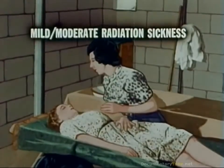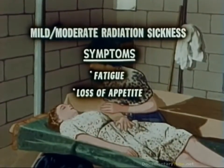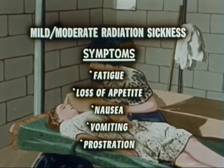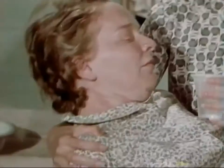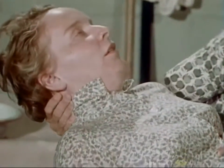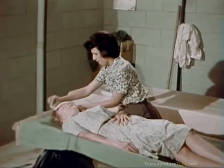These are the symptoms of mild as well as moderate radiation sickness, one or more of which may appear shortly after exposure to fallout. Fatigue, loss of appetite, nausea, vomiting, prostration. The treatment is rest. For nausea, you may give the patient any of the commercial preparations that settle an upset stomach, or 1/2 teaspoon of baking soda in a cup of water. Tea and other hot liquids may be helpful. When a high fever is present, apply cold wet packs. Aspirin also tends to reduce a fever.